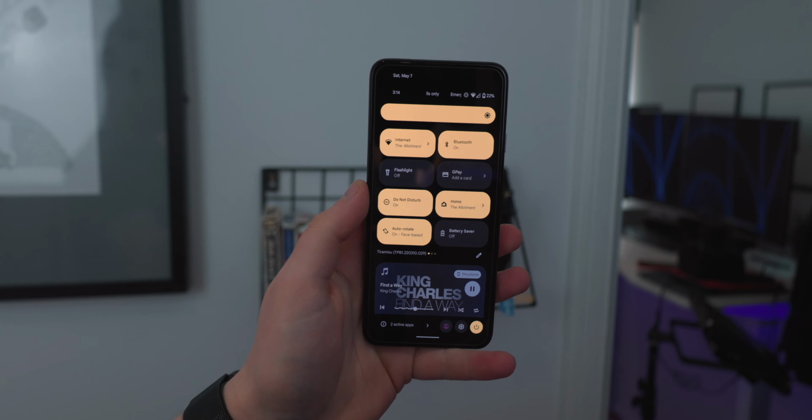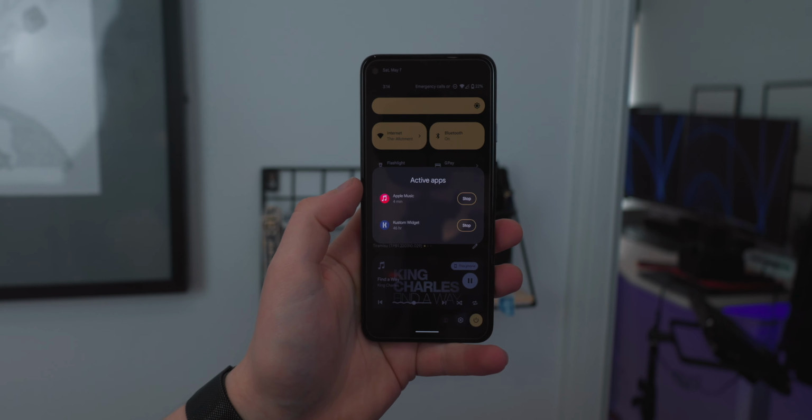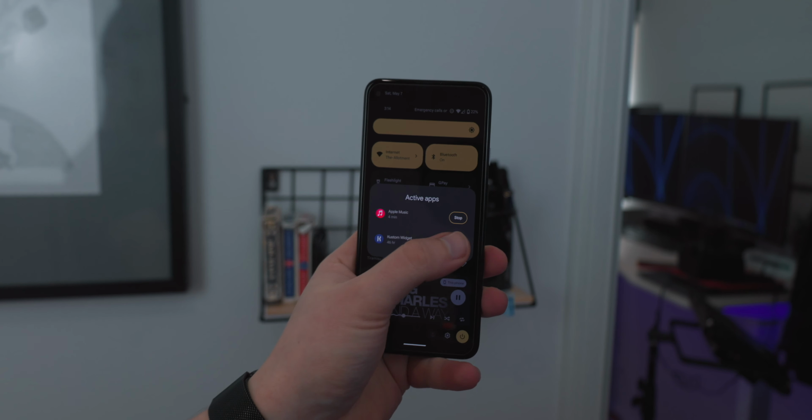Again, I haven't really had any issue of apps closing in the background. Google is very good with their software optimization. So in terms of usability, the experience has honestly been great. And I love all those little Google features.